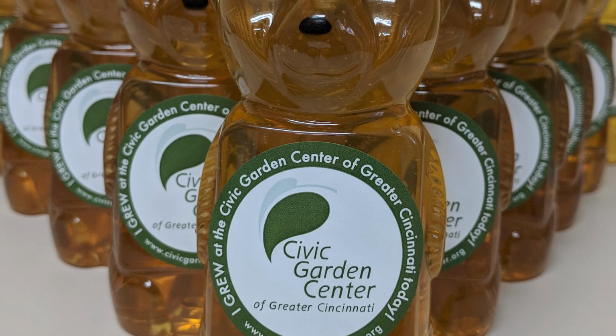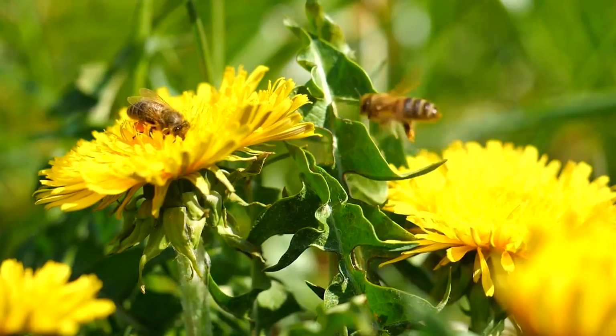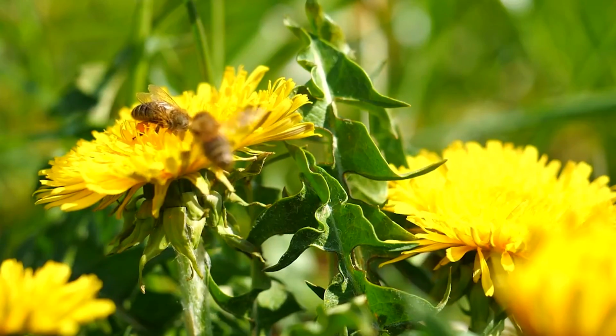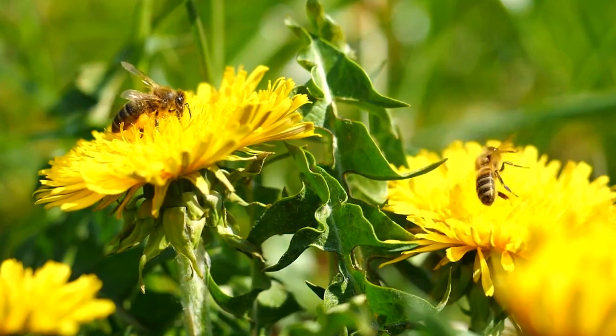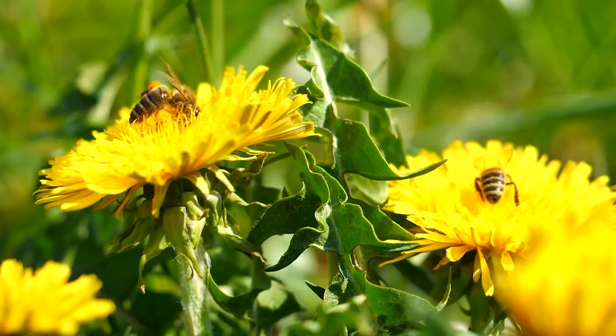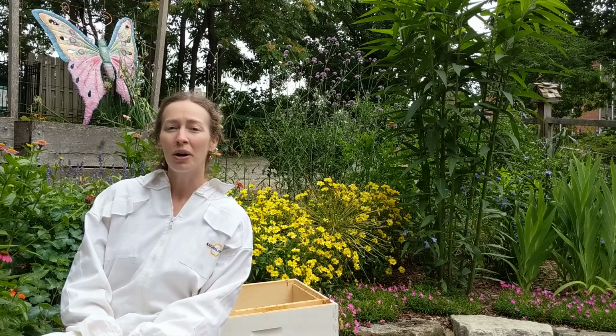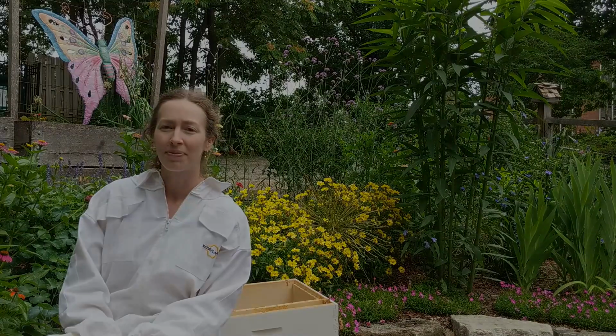It all starts with collecting nectar from flowers. Bees fly from flower to flower to collect the sugary liquid, that's nectar, that flowers produce to attract pollinators. The bees will store the nectar in their second stomach to take back to a hive. There's a special mixture in the bee's stomach called digestive enzymes that do the work to break down nectar into a thicker substance.